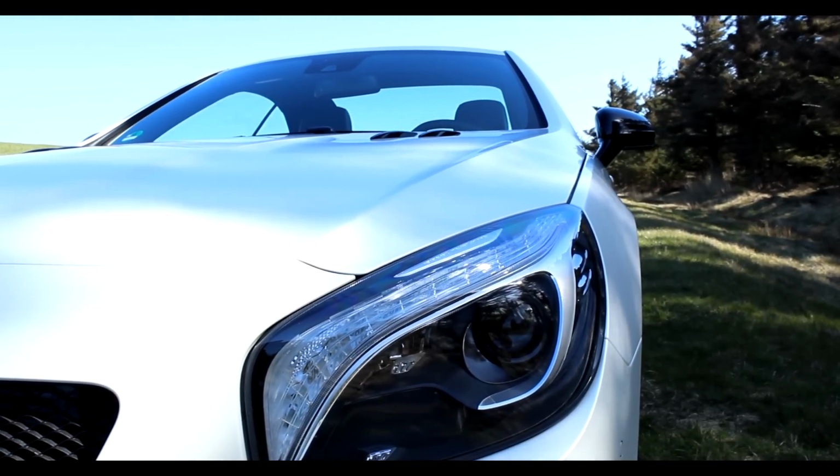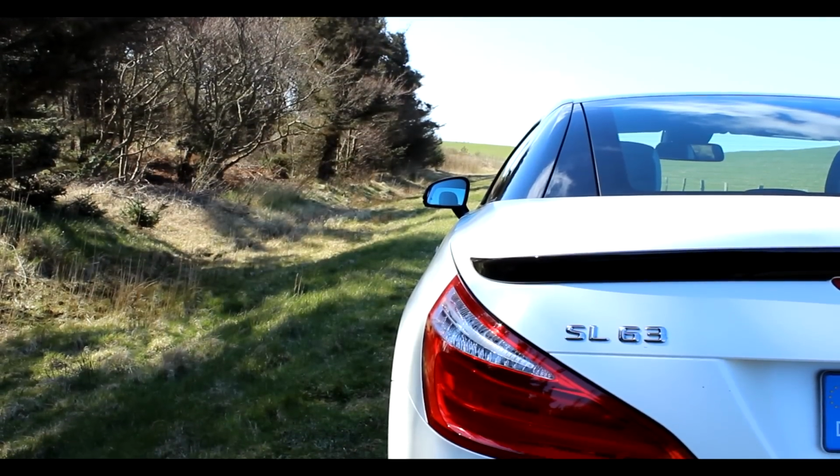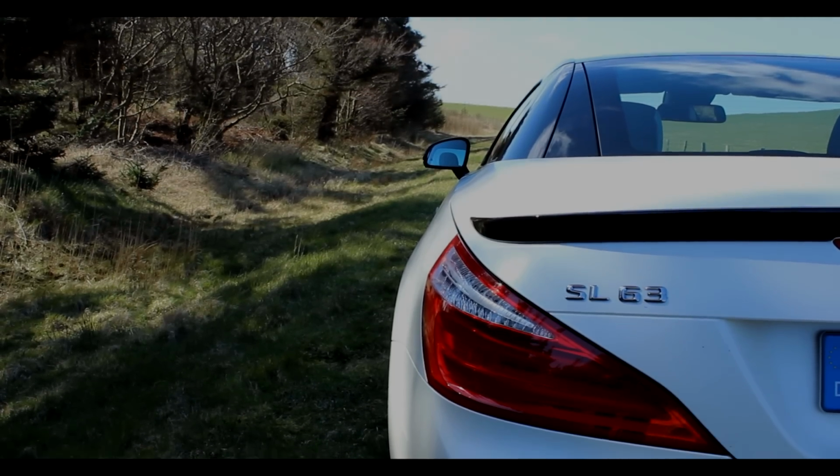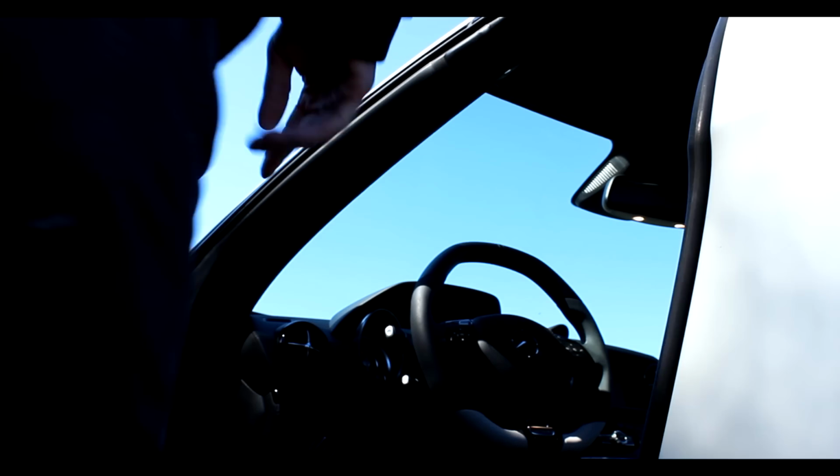Only a few cars have 60 years worth of heritage like the SL, almost instantly making every new model a timeless future classic. In its current form, the SL has been on the market since 2012, and on the inside some of its age is visible if you've driven the new C or S class. But that didn't bother me at all.